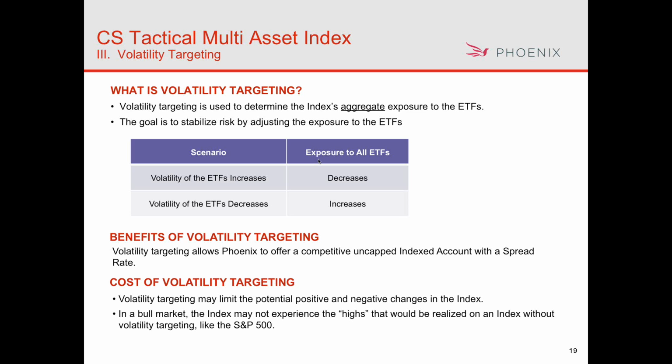Full disclosure here, right? These are great results with this particular index. The downside of this, because we're managing to risk first, is that if you have a screaming and raging bull market, an index like this may not experience the highs that have been realized on something like the S&P, which is not risk controlled. Okay, just to level set for us.